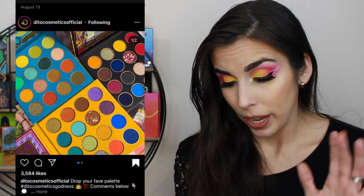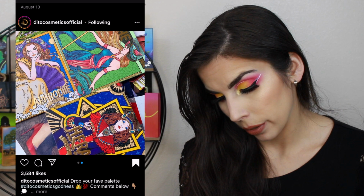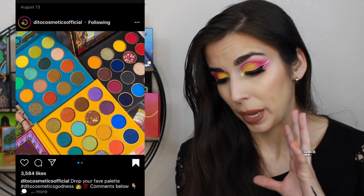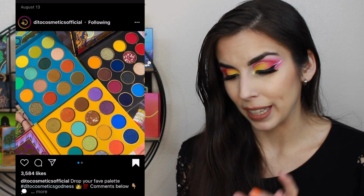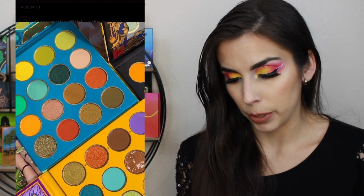Let's keep on moving. Oh, Ditto Cosmetics. I really want to try this brand. I'm so very intrigued. These are their Aphrodite, what are these called? I can't see all of them. Anyway, three palettes that they launched recently. I'm very, very intrigued with the Aphrodite, which is this palette right here. Look at those greens and yellows and the grungy browns and that orange. Ooh, I'm just so very attracted.